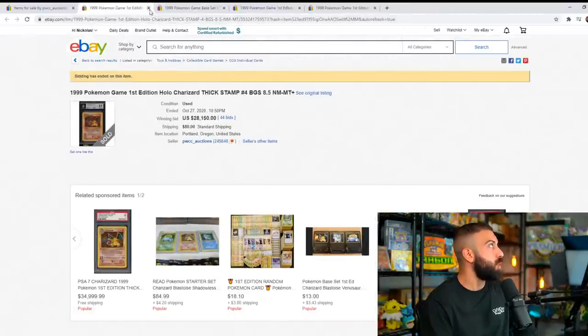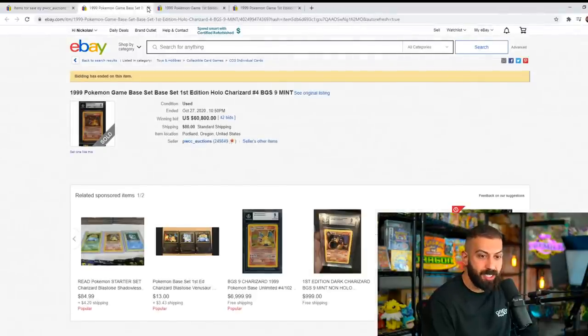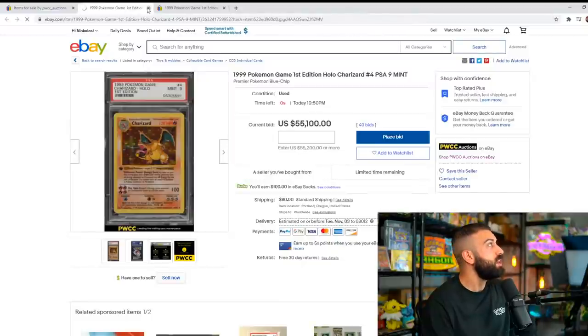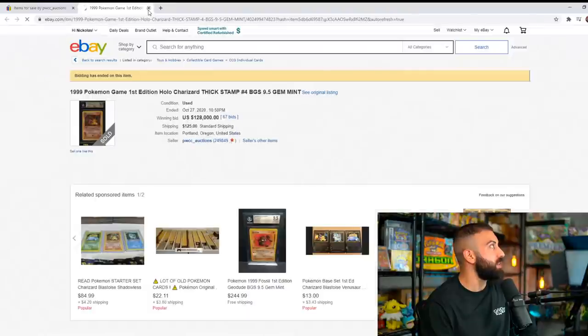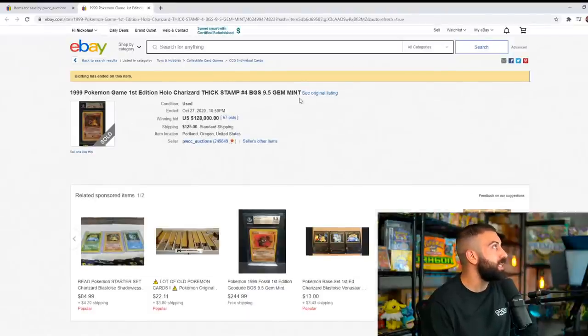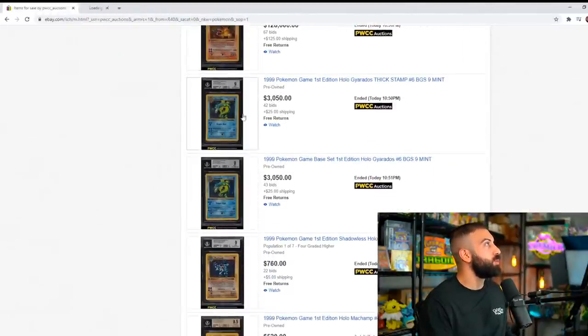8.5 from Beckett ending at $30,000. 8.5 thick stamp at $28,000. We got a 9 from Beckett at over $60,000. A 9 first edition from PSA at $55,000. And a 9.5 Beckett, the one that we were looking at earlier, ending at $128,000.